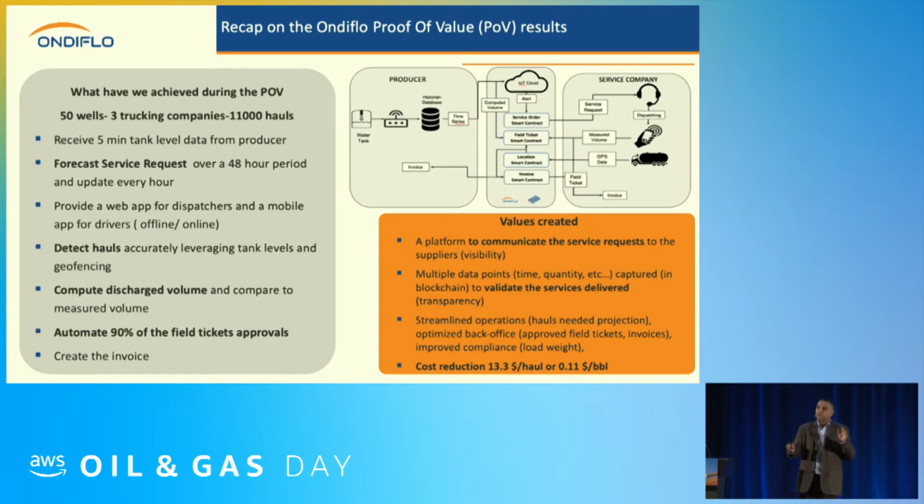And based on that, we would be creating and projecting out when will the next haul be needed. A dispatcher would send a trucker. We would track the trucker on their mobile device, identify when they were at the well, when they were at the SWD. We were working with produced water at this time. And based on that, if the measured volume that the trucker reported was within plus or minus 5%, we would then treat that field ticket as automatically approved and send it to the ERP systems on both sides. So other than the dispatcher adding one field of data, who is the trucker, and the trucker adding a few fields of data, this is the gauge level when I started, this is the gauge level when I ended, and the volume that I picked up, the entire process was automated.